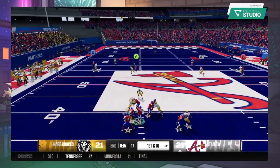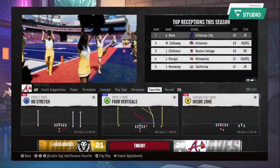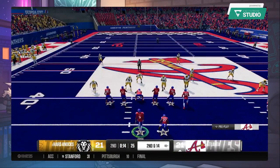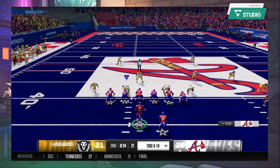And what did it do? It made it a lot easier for the defense. And that pass rush has trapped him into a sack. And the offense will quickly spend a timeout here after the play. So the offense looking to be efficient here. Not much time remaining before the end of the half.